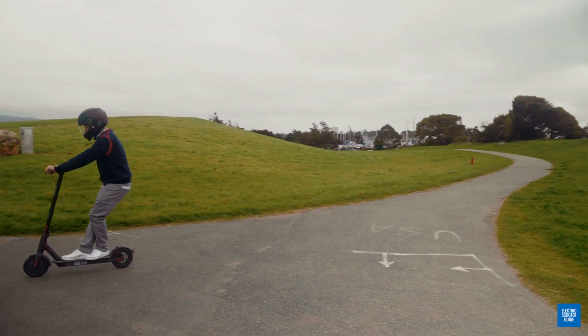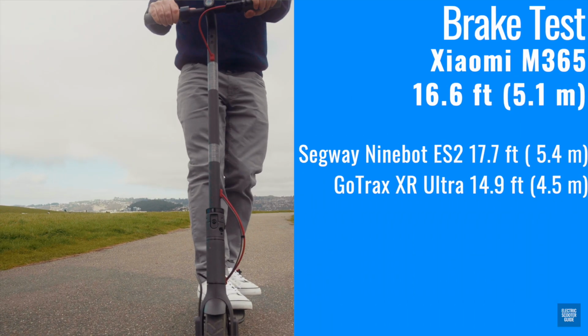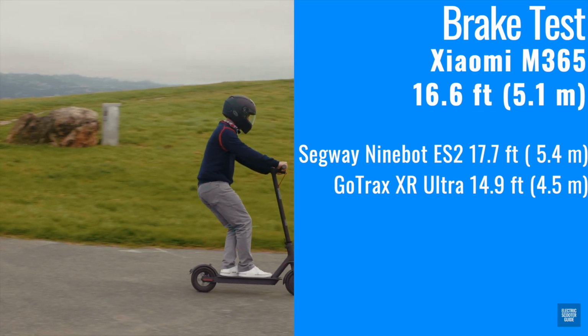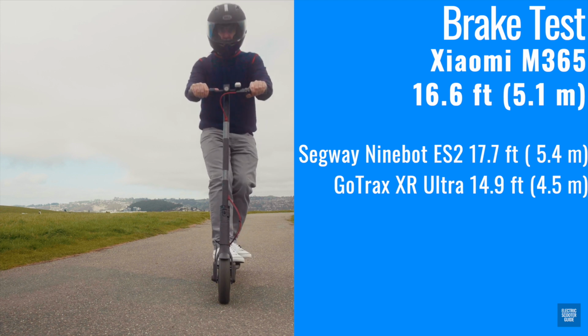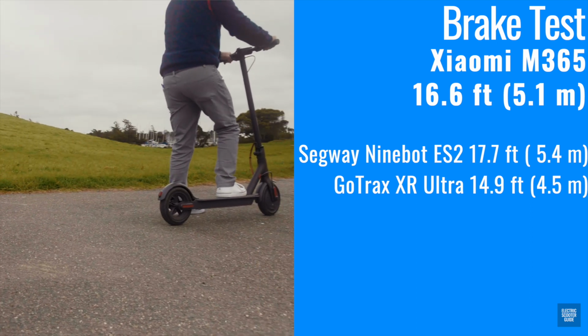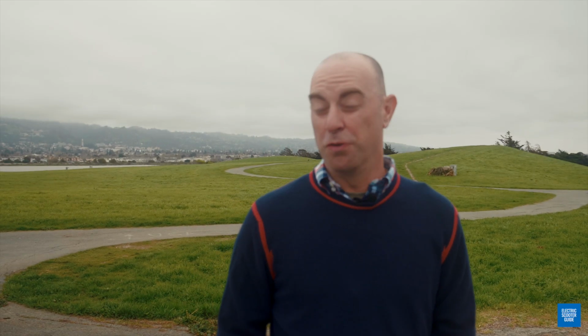The GoTrax XR stopped just a hair faster, but it has a very similar setup with a regenerative and a disc brake. The Segway Ninebot ES2 does not have a mechanical brake except for the foot fender brake that scooter has. So that scooter does stop if you use both of them in almost 18 feet. But if you're only using the electronic brake, you're gonna stop in actually over 50 feet.